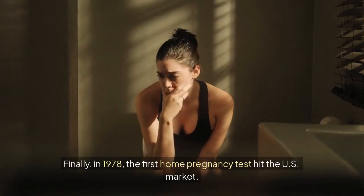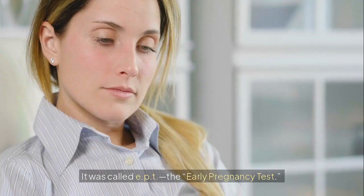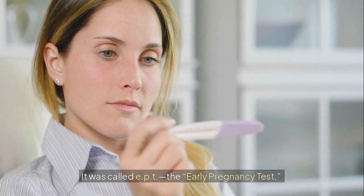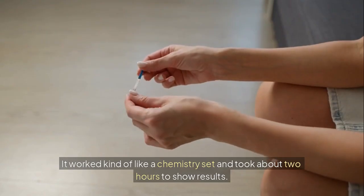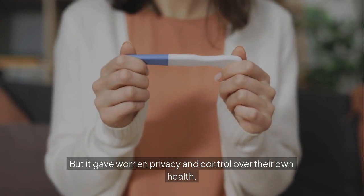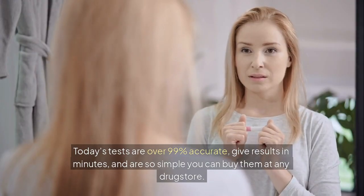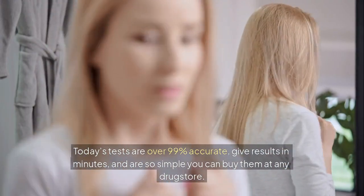Finally, in 1978, the first home pregnancy test hit the U.S. market. It was called EPT, the Early Pregnancy Test. It worked kind of like a chemistry set and took about 2 hours to show results. But it gave women privacy and control over their own health. Today's tests are over 99% accurate, give results in minutes, and are so simple you can buy them at any drugstore.